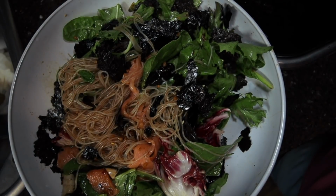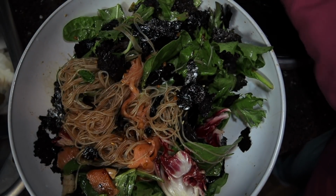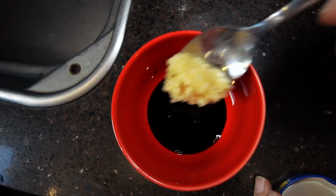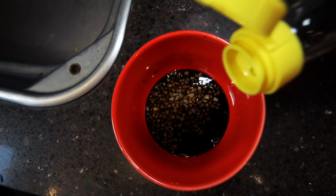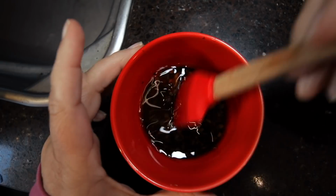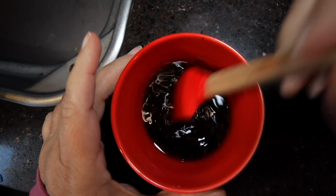This next dish is my favorite. It's packed full of greens and rice noodles and salmon. We're gonna make our sauce first with some soy sauce, some garlic, a little bit of sesame oil, and some red chili sauce, and mix that all together.